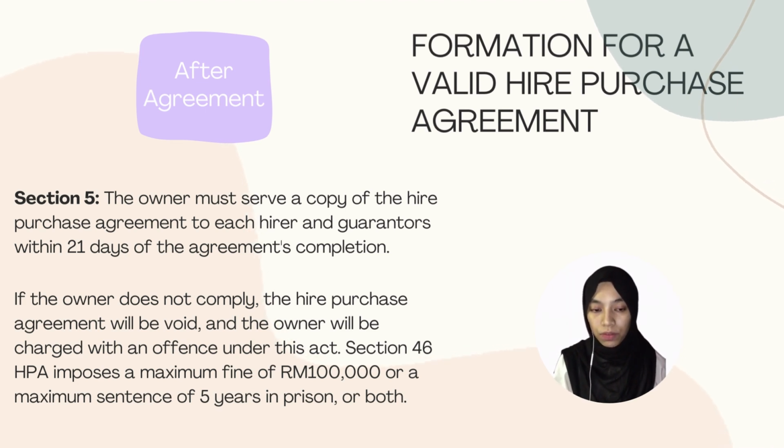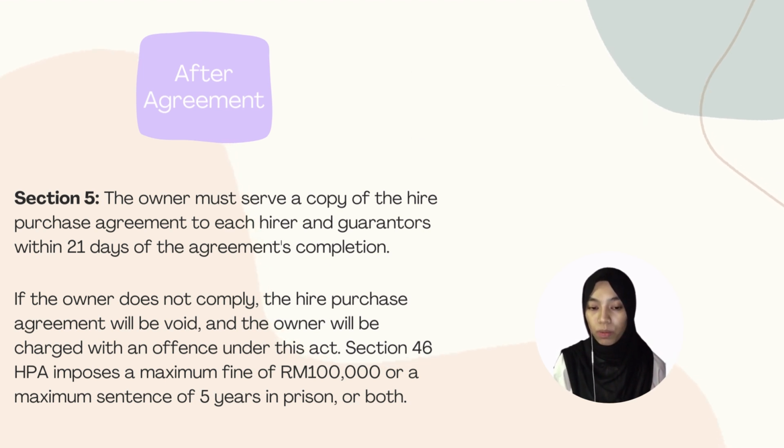Under Section 5, within 21 days after the hire purchase agreement is completed, the owner shall serve on each hirer and guarantor a copy of the agreement. And of course, there will be an effect if not complied with. The hire purchase agreement is void and the owner shall be guilty of an offence under this Act. The penalty under Section 46 HPA is a fine of maximum RM 100,000 or imprisonment of maximum 5 years or both.